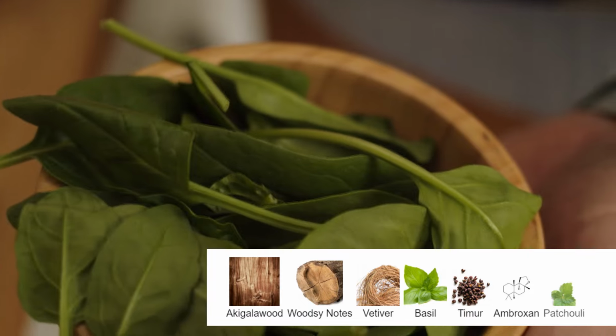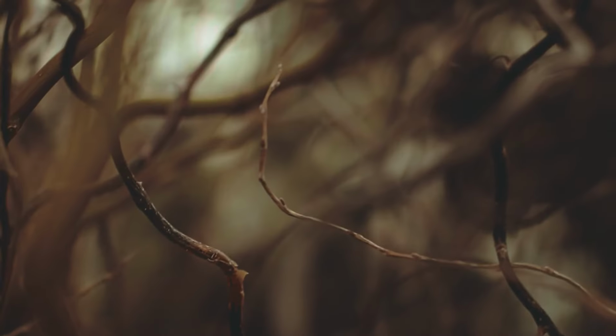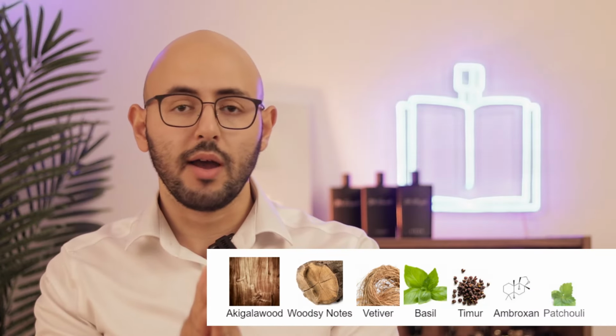Again, more of the smooth basil, whilst Mr. Momentum has more of a fresh, piercing basil. But I will say Essentiel Parfums is done nicely. It's a very smooth fragrance overall. It smells a little bit like Louis Vuitton's Imagination, actually, in my opinion. It smells a little bit green tea-esque, very woody, clean. There's definitely some citruses in Essentiel Parfums' Bois Impérial, even though I can't really see it in the note breakdown, but I can detect it.